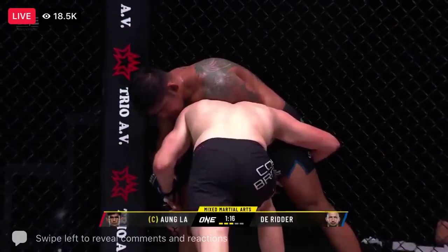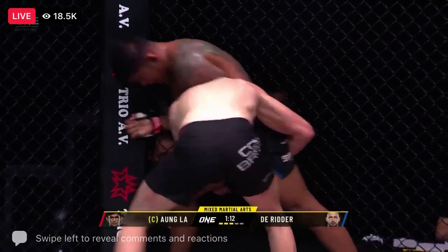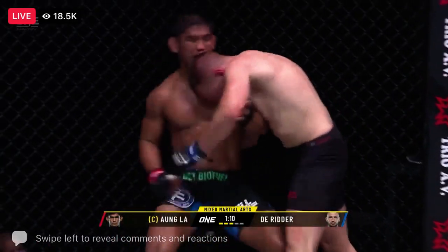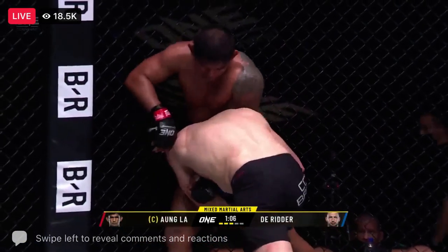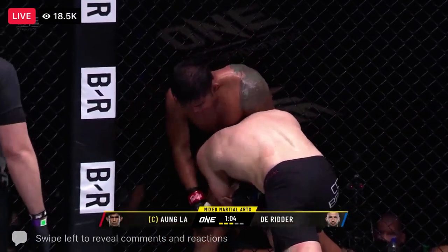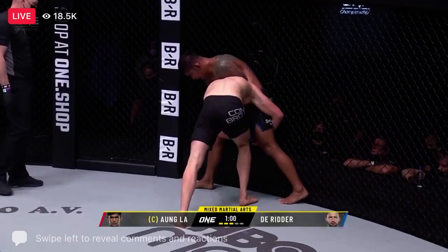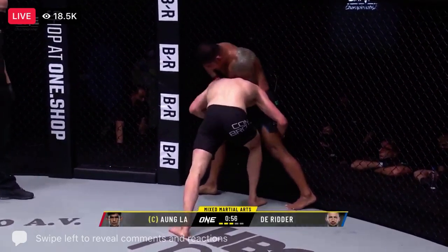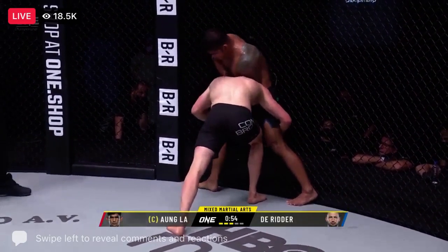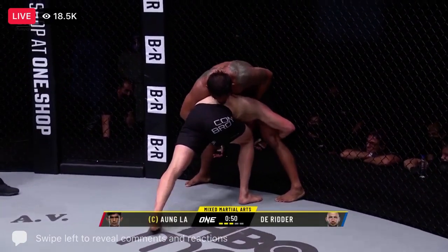Yeah, Michael, you said it right on the head. He was trying to peel that arm off, just listening to his coaches, and Henry Hooft is just walking him through the steps he needs to do to just survive these positions. Beautiful job by Aung La to work his way back up to the feet, but this is not where he wants to be. Aung La does his best work when he's at distance. He can utilize that big right hand, uppercuts, overhands, and also those leg kicks. He's got to create some separation.